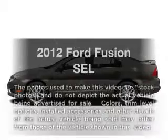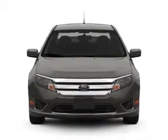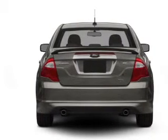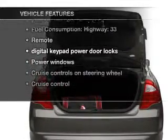Introducing the 2012 Ford Fusion. This is the set of wheels you've been looking for, with an efficient four-cylinder engine connected to a smooth-shifting six-speed automatic transmission. Anti-lock brakes help you bring your vehicle to a safe stop. Enjoy the comfort of dual temperature controls. And with these notable features, you won't want to miss out on the opportunity to own this amazing ride.